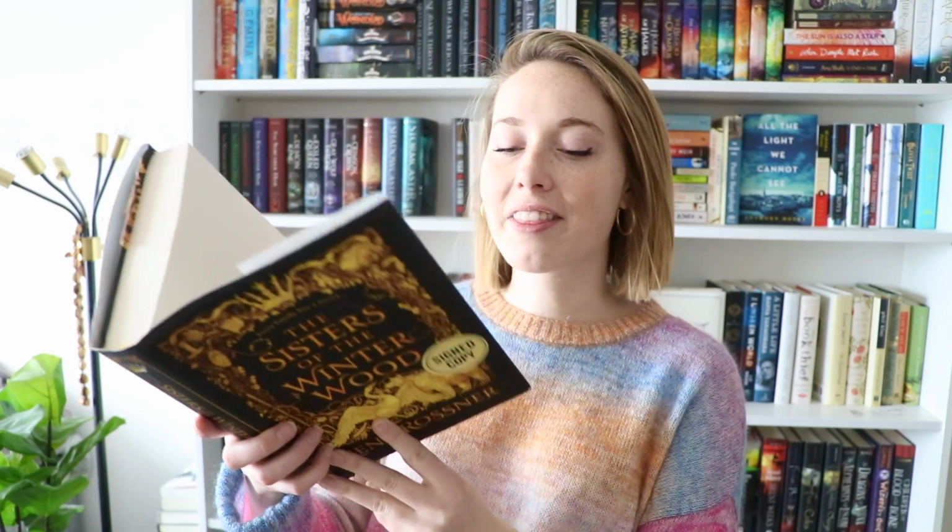Next up, I picked up The Sisters of the Winterwood by Rena Rosnier. First and foremost, this is a signed copy, and this just sounds like the dark fairy tale fantasy novel I always love to read and always need more on hand. The catchline of this book is there are many types of love, but there is nothing like a sister. This book mixes fairy tale magic and history, which obviously is one of my favorite combinations.